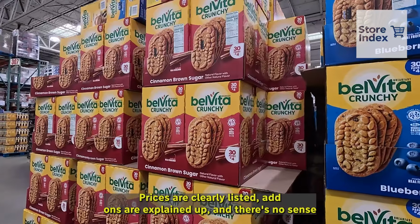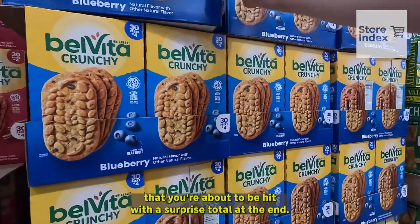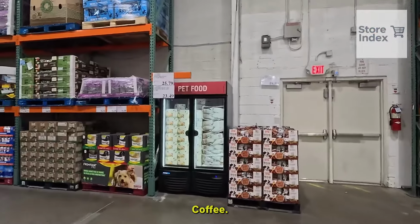Prices are clearly listed, add-ons are explained, and there's no sense that you're about to be hit with a surprise total at the end. If you've ever felt that sting picking up glasses at a small optical boutique, the difference at Costco is obvious. Clear sight, calmer bill, and once you can see better and hear better, the next daily ritual comes into focus: coffee.